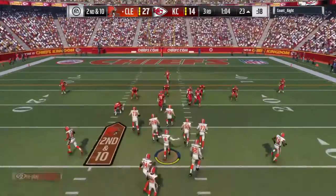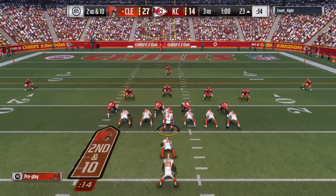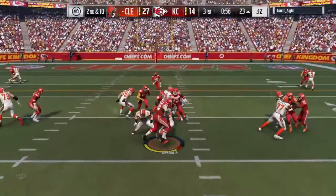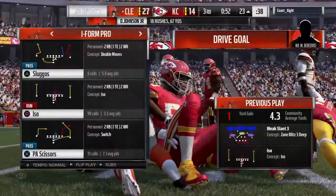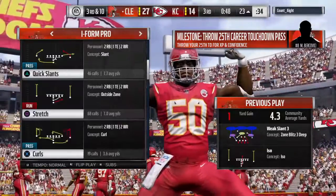2nd down. Back 99 Philly. Here we go. All right, here we go. 3-19. They'll run it with Johnson. And here's another tackle made at the line. So they're converging well on the football now. The gain of a yard gets them back where they started. Now it's 3rd and 10.